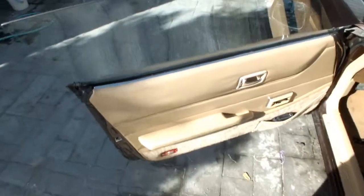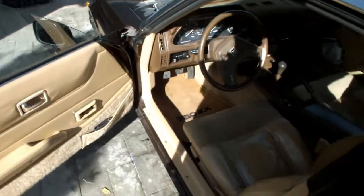So now I'll show the interior here. The interior is close to near perfect. 8.5, 9 out of 10 interior. It's got the optional half leather seats. The low back, I think they're called. It's got a little bit of wear here. No rips or tears or anything like that. It's getting a little fuzzy here on this material.